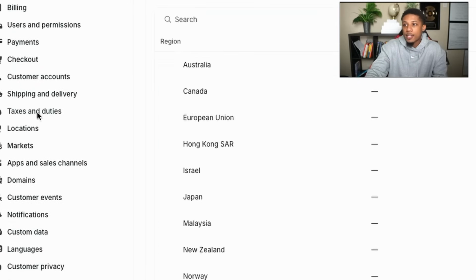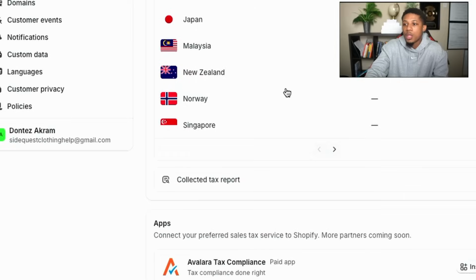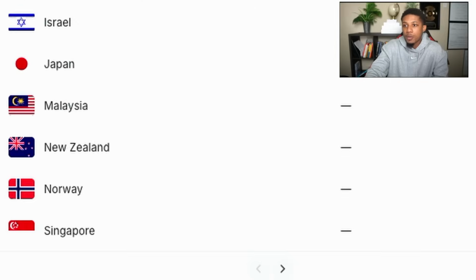When it comes to taxes and duties, do not accept taxes yet until your business is legalized, because you don't want to get any penalties or anything like that. So please keep that stuff in mind.